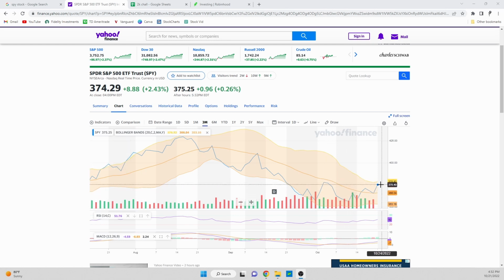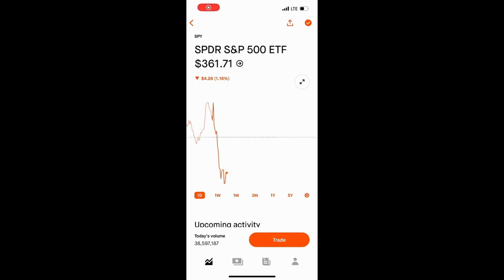What I would love to see over the next upcoming week is a little bit more choppiness to the downside to allow us to get into some more put credit spreads. And then again, just trading sideways or even slightly up is going to help us a lot over the next few weeks. Let's go ahead and jump into our first trade.